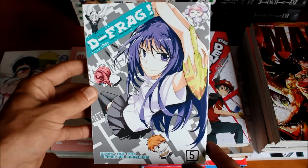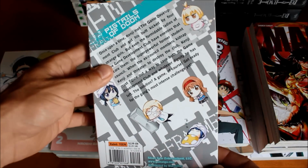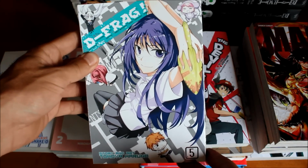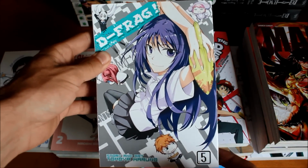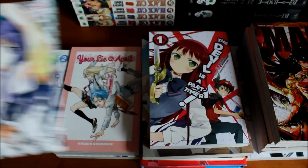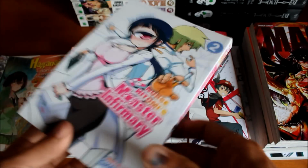So first, we're going to take a look at Defrag Volume 5. Now this is again a series I've been enjoying reading. For those of you who watch the anime, this is the volume where it starts getting into Tama, and I love Tama, she's just the best character, and she's very well drawn in the manga. So I've really just enjoyed her so far.